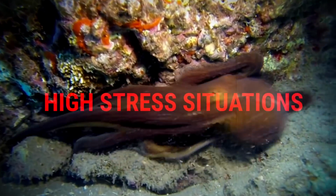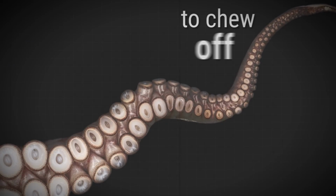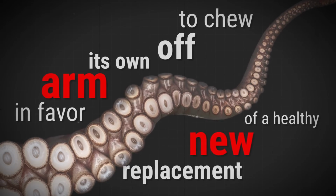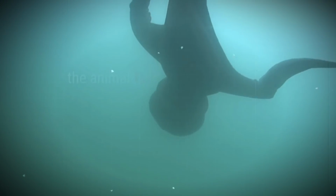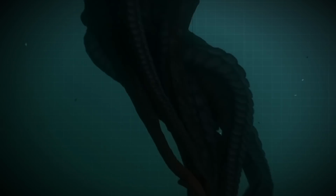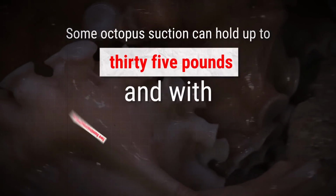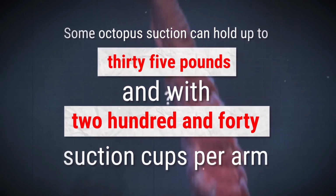During high-stress situations, the animals can become more susceptible to viruses and bacteria, in which the only solution is to chew off its own arm in favor of a healthy new replacement. In captivity, this is a vicious circle, as the water remains contaminated and the animal fails to regrow healthy new arms. Though not easily verifiable, it's been noted that some of the larger octopus suction cups can hold up to 35 pounds, and with 240 suction cups per arm, you can imagine these guys have quite a grip.